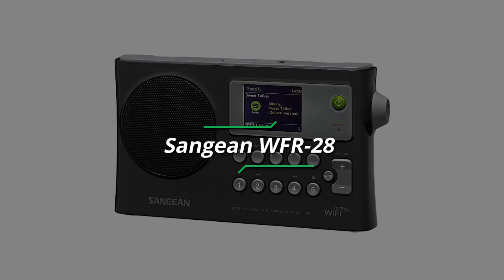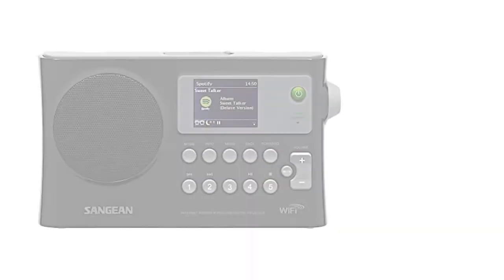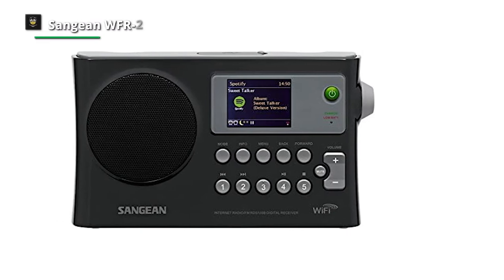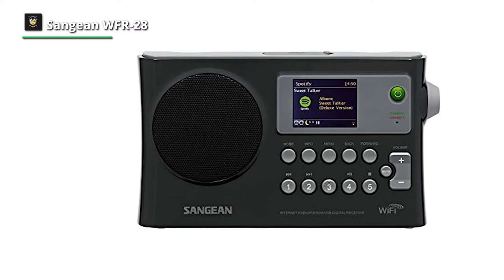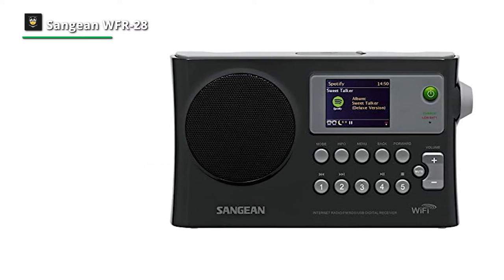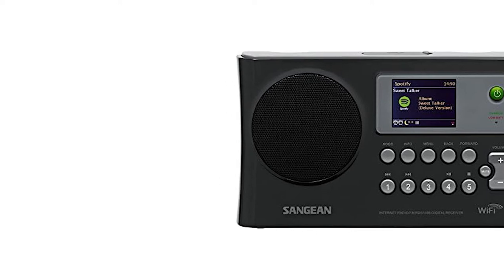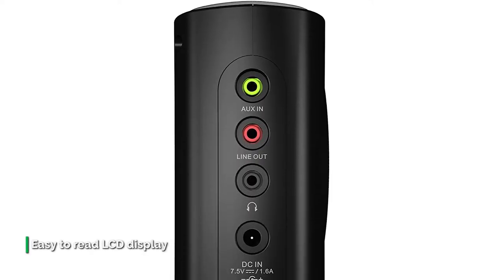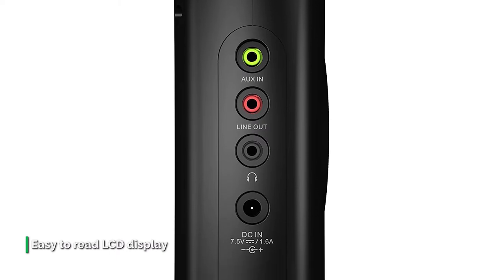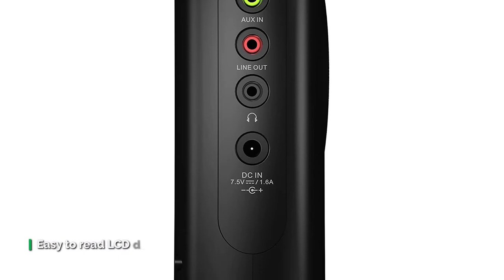Number 2. Sangean WFR-28. What comes to your mind when you think of a classic Sangean radio? Good signal reception, reliable hardware, or a straightforward user interface? If these are your answers, then the new WFR-28 will not disappoint you. It also comes with some extra tricks up its sleeve that make radio relevant in the modern era.